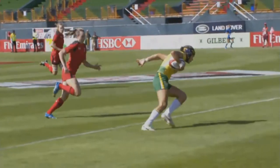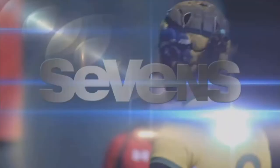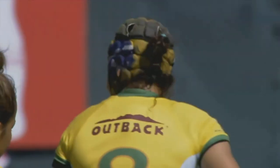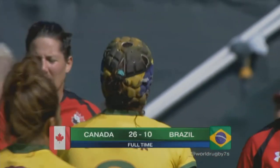And you can't say there's fatigue happening for Canada, because there are a lot of subs on, so they'll be very happy with that try. Doesn't that just prove try and try and try again, making your debut at 28 years young? Too little, too late for Brazil, though. Canada have beaten the hosts of the Summer Olympics by 26 points to 10.